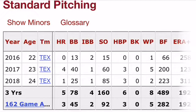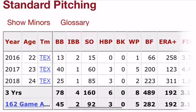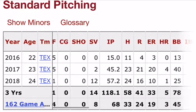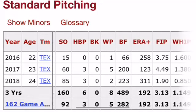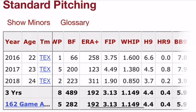You do not want to give up the long ball, and Jose Leclerc, I think, does that better than anybody else. Only allowed 1 long ball. 25 walks, 1 of them being intentional. Walks could be something to get lowered. 85 strikeouts. He's a very good strikeout pitcher. And in 57 innings, he struck out 85 batters. That's very good. Hit 3 batters, not that big of a deal.